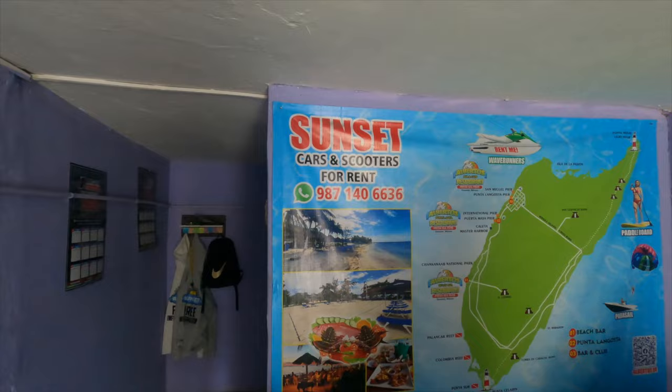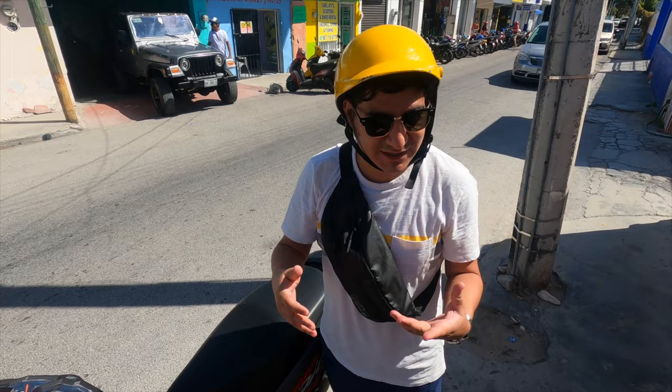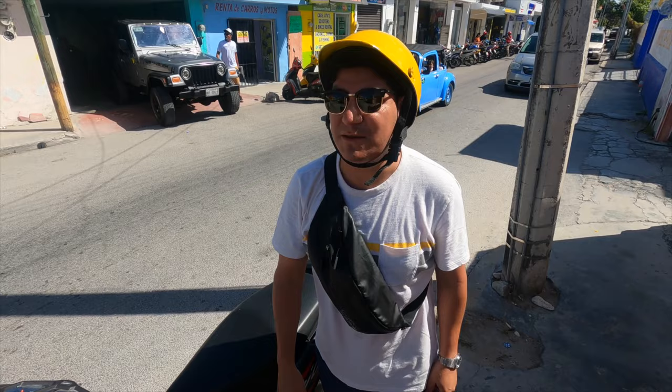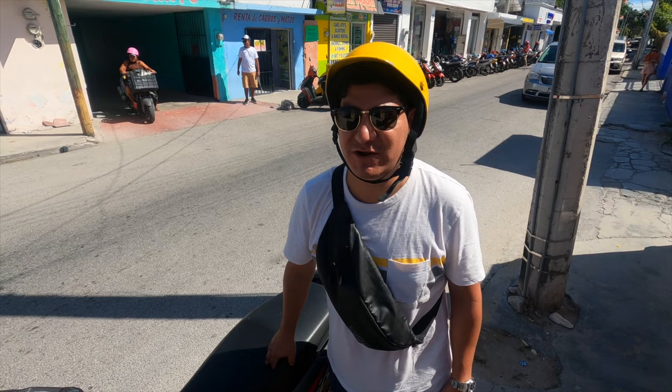We got our motorcycle, our scooter. It was 600, but I started talking to him and negotiating, so it was 500 at the end of the day. We needed to leave a deposit of 1,000 pesos or an ID. So we left Juliana's ID. So I'm gonna be driving. And we have to return it before 7 o'clock and we have to put some gas in whenever we return it.